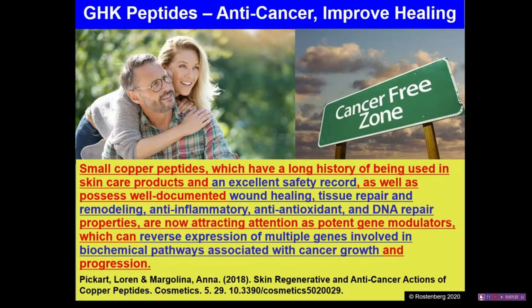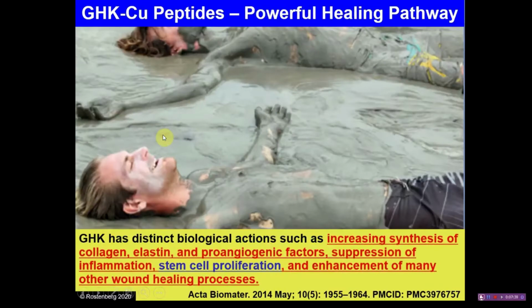But that's a nice long list of positive aspects of these GHK peptides. They're a powerful healing pathway. GHK has a distinct action. It increases your collagen, elastin. It helps blood flow. It reduces inflammation. It improves stem cell proliferation. Right there, ding, ding, ding. That's what we want. Okay, it just helps people.